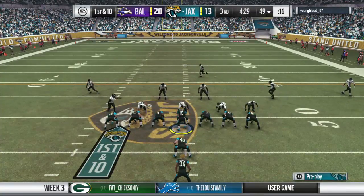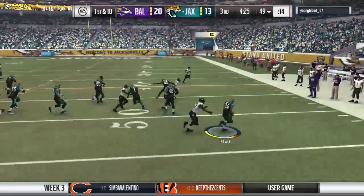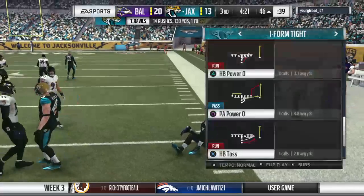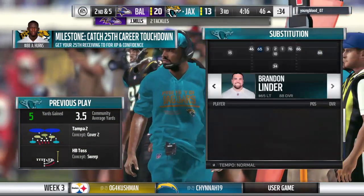All right, here we go. Back to the ground attack. It's Rawls. And he's going to fight his way forward here for a modest gain. 5 yards is the tally on first down. That brings up 2nd and 5.